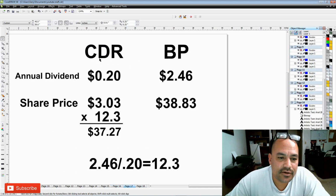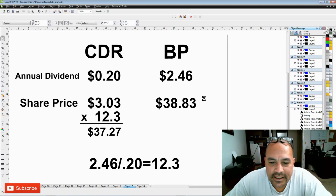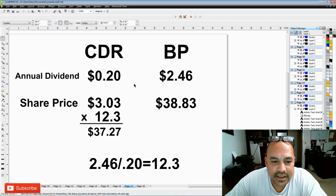So we'll take Cedar Realty Trust. They have an annual dividend of 20 cents. Then you have BP, which is British Petroleum. I mean, you can do this with any other ones. I just grabbed BP because it was closest in dividend yield. And they pay $2.46 a year per share in annual dividends. The share price for Cedar Realty Trust at the time of this filming is $3.03. The share price for BP is $38.83.